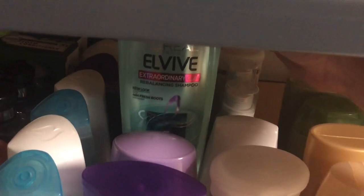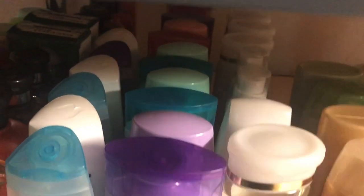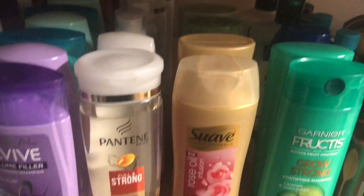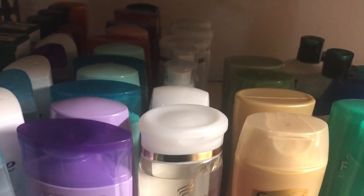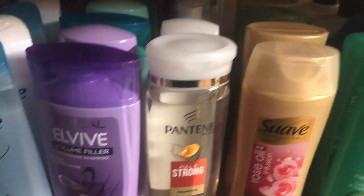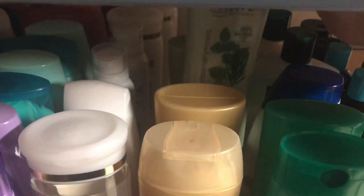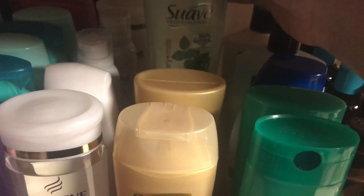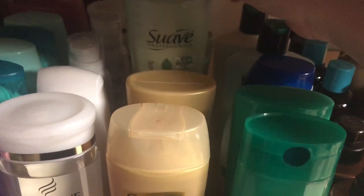I have oily hair at the roots, and then it gets dry at the ends. So this actually works great for me. Pantene, which I'm not a huge fan of, but family and friends seem to like that. I have Suave, a few bottles, and again, don't sleep on Suave, man. This rosemary and mint invigorating clean shampoo. This is actually what I'm using right now.